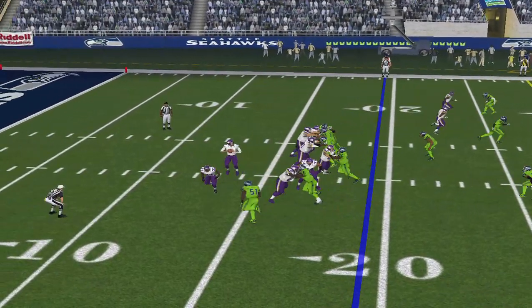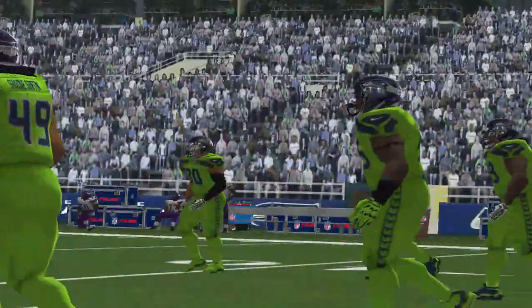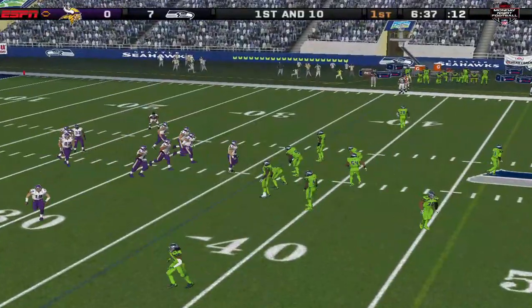Only one man in the backfield with the throw. Griffin is there on the stop. They get first down yardage on that hookup.